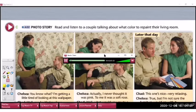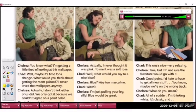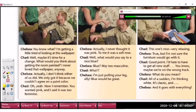Read and listen to a couple talking about what color to repaint their living room. You know what? I'm getting a little tired of looking at this wallpaper. Well, maybe it's time for a change. What would you think about getting the room painted? I never loved that wallpaper anyway. Actually, I don't think either of us did. We only got it because we couldn't agree on a paint color. Oh, yeah. Now I remember. You wanted pink, and I said it was too feminine. Actually, I never thought it was pink. To me, it was a soft rose. Well, what would you say to a nice blue? Blue? Way too masculine. What? I'm just pulling your leg, silly. Blue would be great. This one's nice. Very relaxing. True, but I'm not sure the furniture would go with it. Good point. I'd hate to have to get all new stuff. You know, maybe we're on the wrong track. What do you mean? All of a sudden, I'm thinking white. It's classic and it goes with everything.